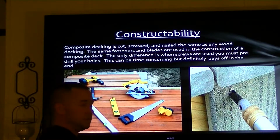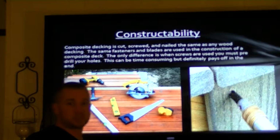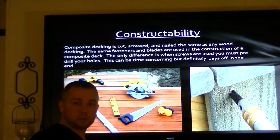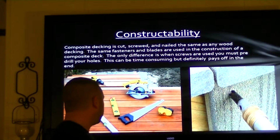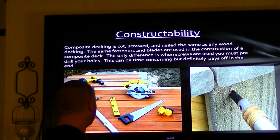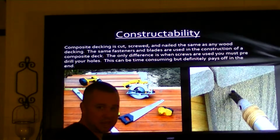Constructability. Composite is cut, screwed, and nailed just like treated timber. The only difference is you have to pre-drill your holes in the composite to screw it down. That's pretty much the biggest difference, just ordinary tools, your skill saw, level, drill. I mean, basic tools, you don't have to buy anything special.